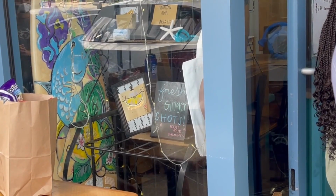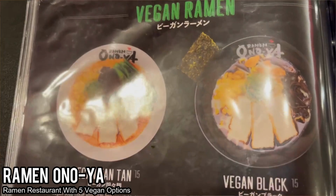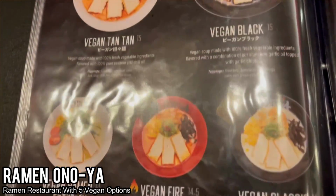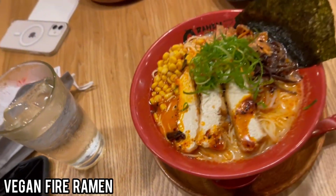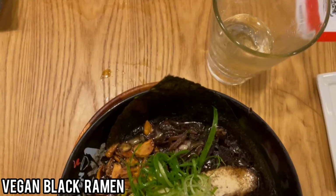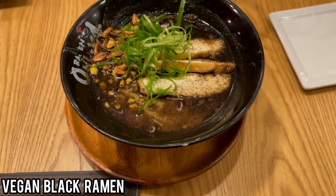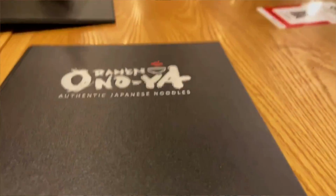Now, as someone who clearly is a sucker for Japanese food, I recommend checking out Onoya Ramen right in this area. Here they have 5 different vegan options. It's not entirely vegan, but 5 different vegan ramen options. That's pretty incredible. Now, I really like their vegan fire ramen. I tried their vegan black, which was pretty good. Normally, I'm more of a tonkatsu kind of person, or I like tantan men, which are a little bit more rich and creamy, but I would definitely go back and try those because they have them on the menu as well. So how perfect. You can try them and let me know what you think in the comments below after you eat them.